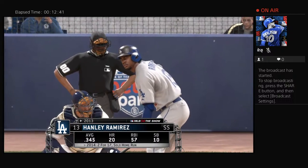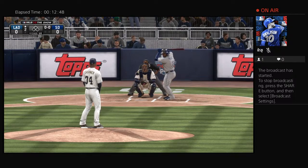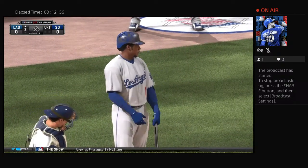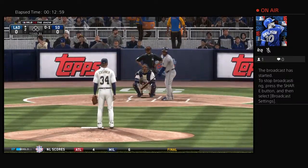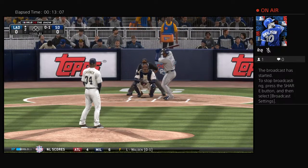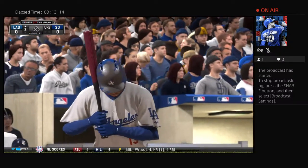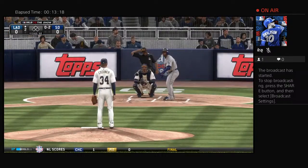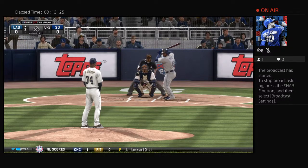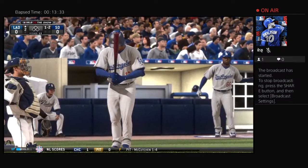Hanley Ramirez will stand in, and he was among the many who failed to record a base hit in the loss yesterday. And he'll power in a fastball that time at 94 for strike 1. And I believe they'll say he broke the plane, as yes he did. It's ruled a strike. And Ramirez is able to hold off on that one, but he still trails in the count. It's 1-2.